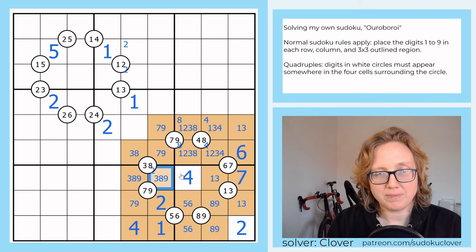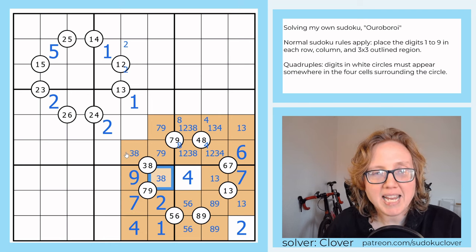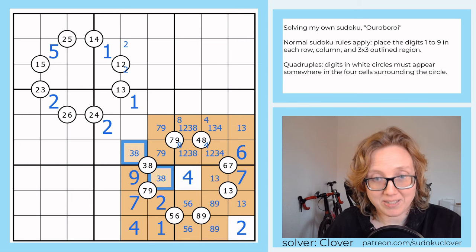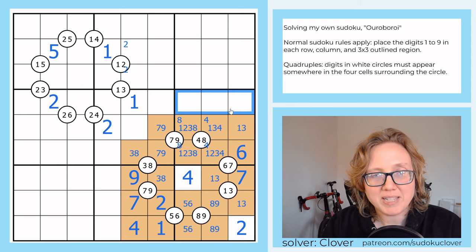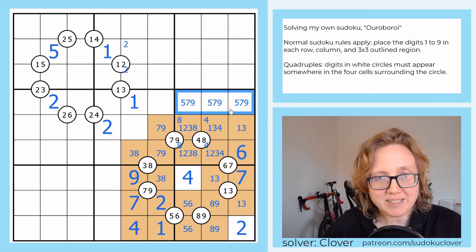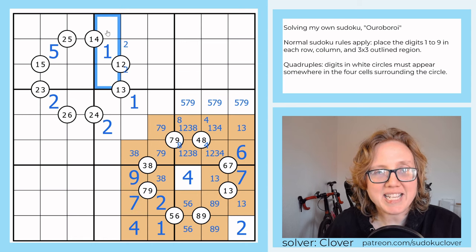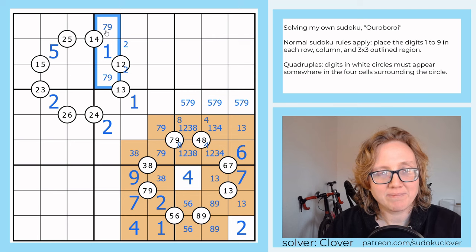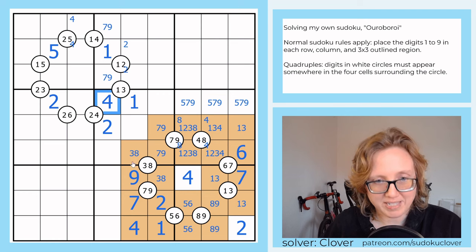This is now a 2. These 2 cells are 9 and 7 in that order. And the 3, 8 have to go here and here. So we now know what digits go here. These are going to be 5, 7, and 9. We also know, because we have these 2, 7, 9 pairs, that these digits are 7 and 9. That tells us that the 4 in this quad goes into one of these cells, which tells us that 4 in this quad can only go into this cell.